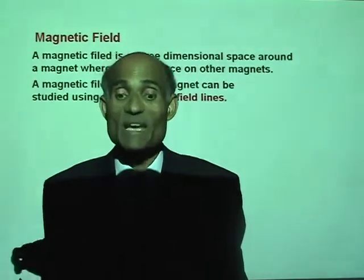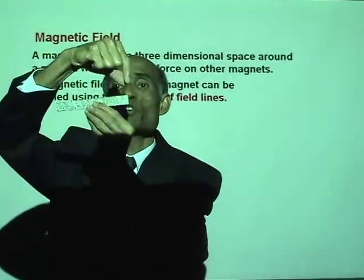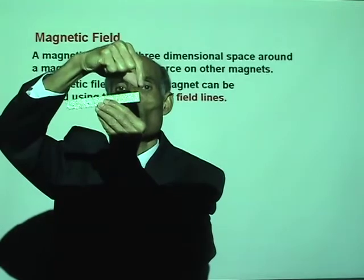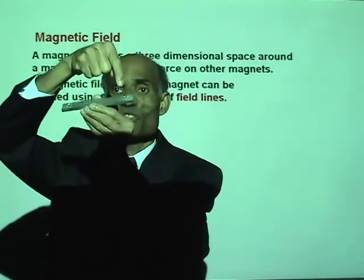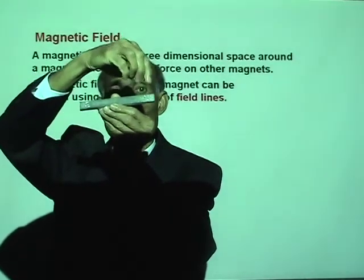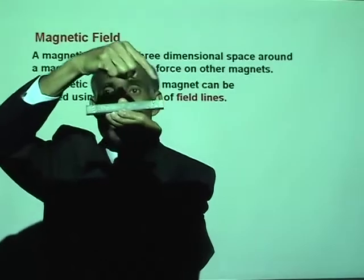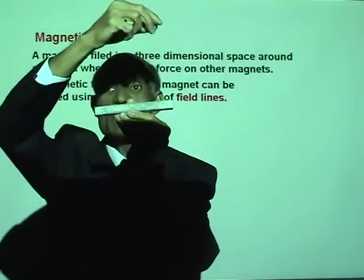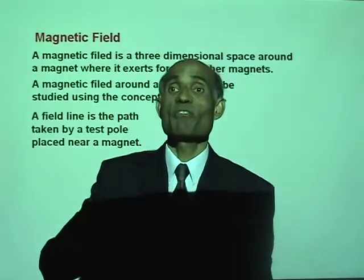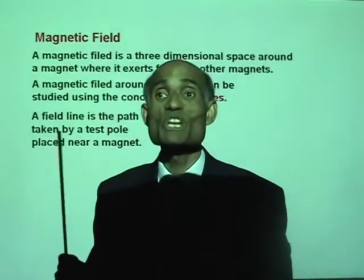That means, what is then a field line? If I have a magnet, and if I keep a unit north pole here, what will be the path it is going to take? It's going to move away from, well, this is the north pole here. If I keep a test north pole here, it will move away from the north pole of this magnet and towards the south pole. See, that will be a field line. I can construct any number of field lines that way. So what is actually a field line? A field line is the path taken by a test pole placed near a magnet.